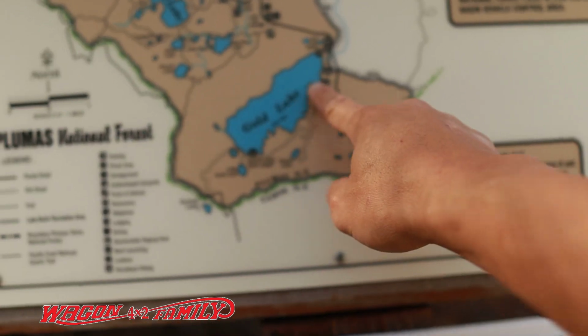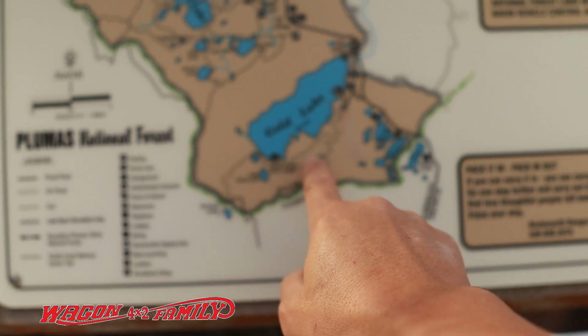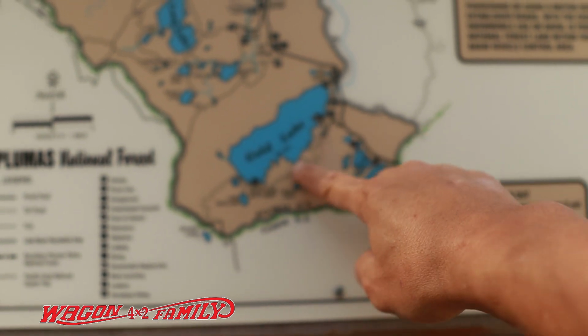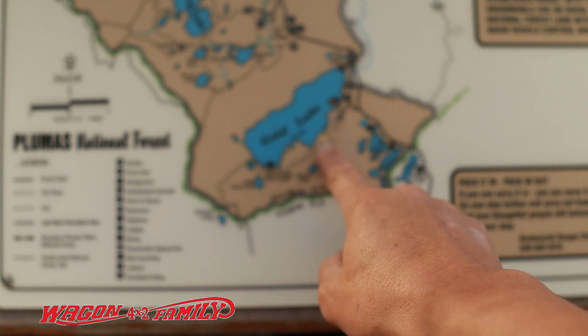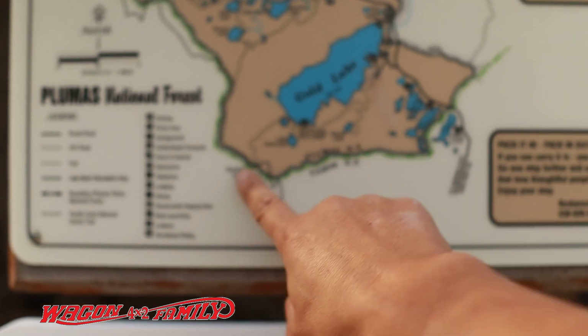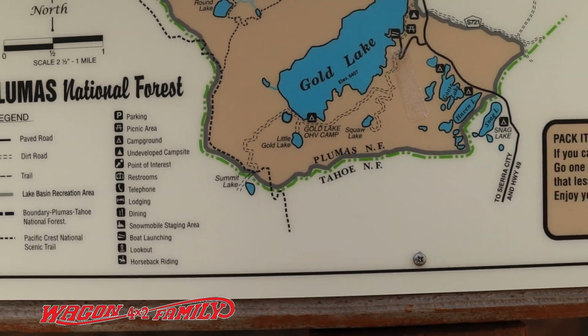All right, so here's the main road that we were just on, and we turned off here, and we are at the Gold Lake OHV camp area. Actually, we're about right here, and we're gonna make our way this way up to Gold Lake campground, which is 4x4 only or accessible, and then we're gonna cut over left to Summit Lake. All right, so let's see how that goes.